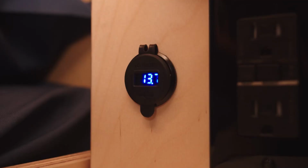You will need a full battery for a full night's heating. The indicator should read 13 or more.